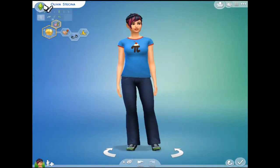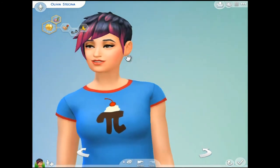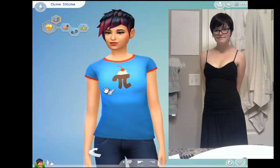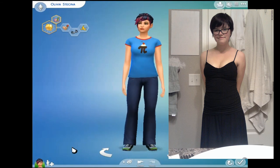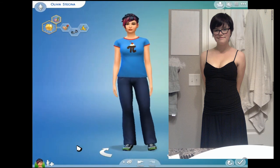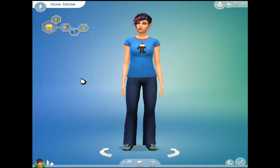And then, yeah, that's basically it, you know. That's my name. That's what she looks like. I think I did a pretty good job making her. Let's do some side-by-side comparisons. Yeah. I think I did a pretty good job. And you guys can tell me if you think I did a good job too.